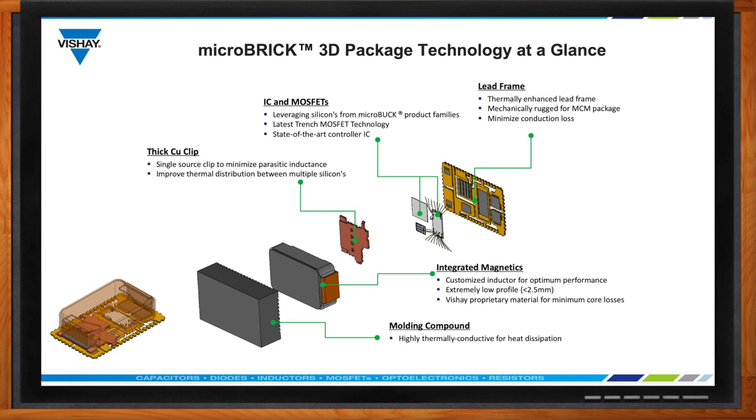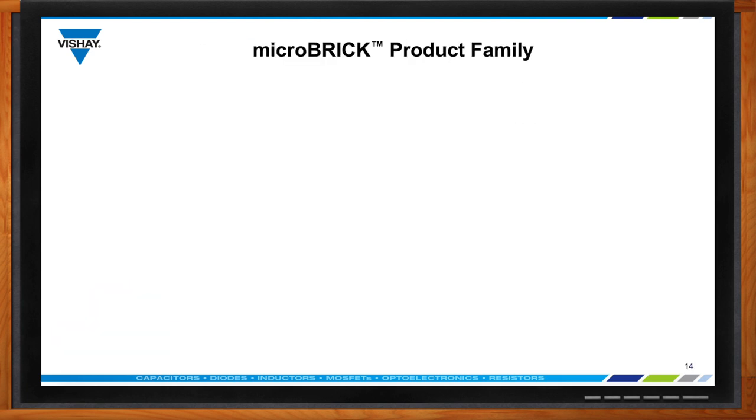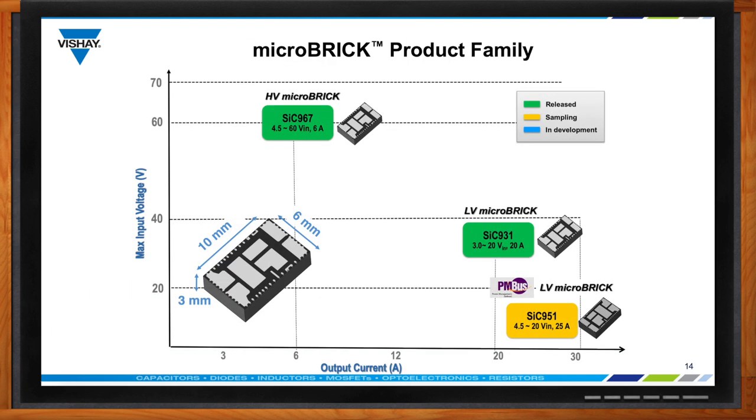Cool. So what kind of options do I have with microBRICK? Yes. So as I mentioned, microBRICK is a relatively new member of our family. Currently, we offer three microBRICK products from high voltage to low voltage. We have the SiC967. That's a high voltage microBRICK that supports up to 60 volt. The output current is about 6 amp.